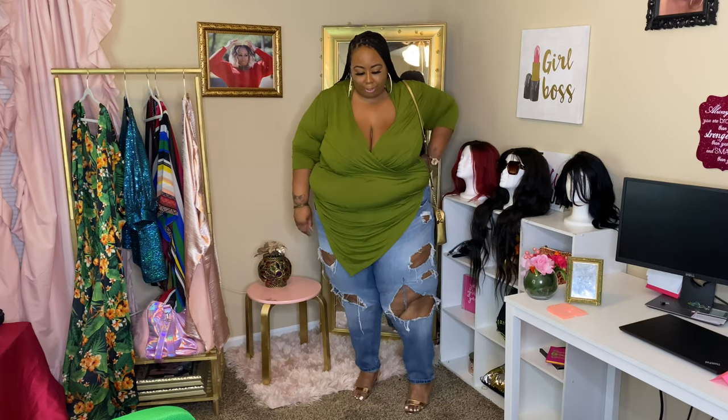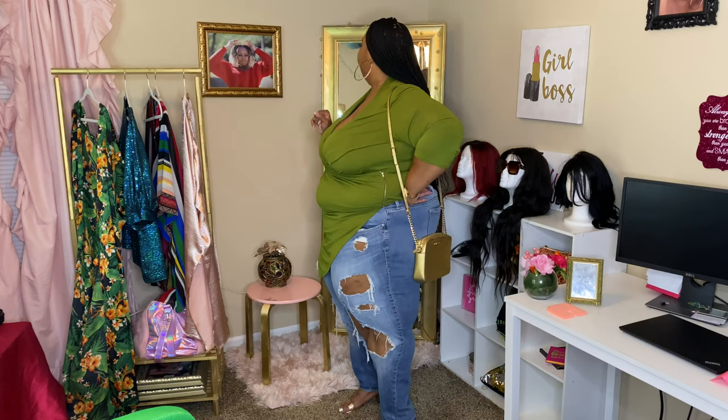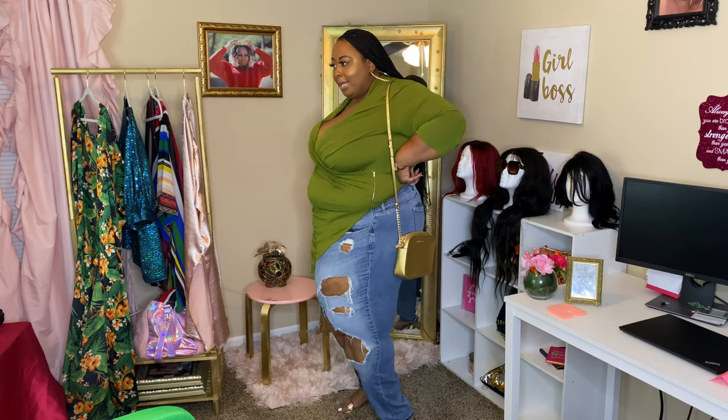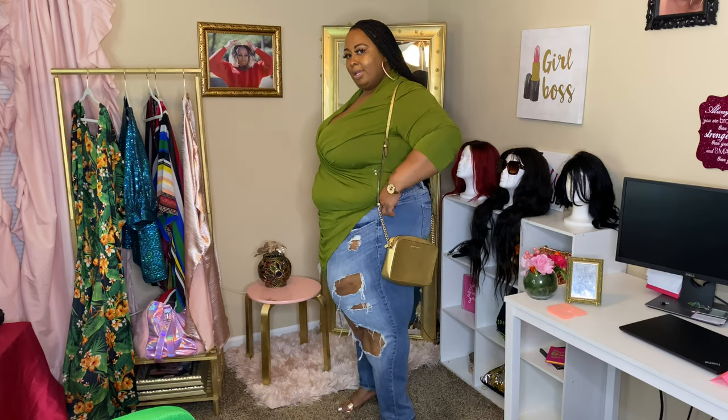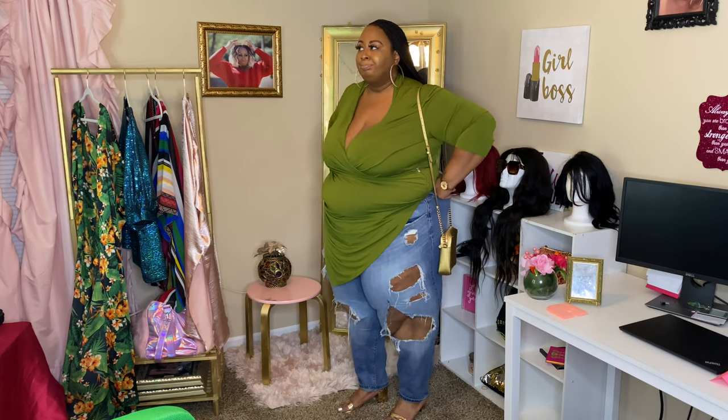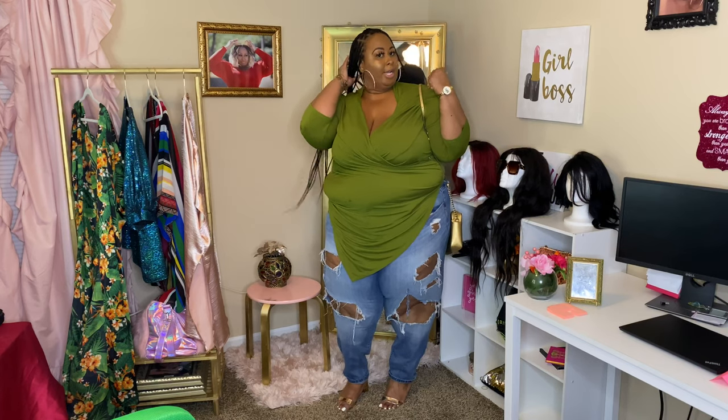So yeah, this is super cute. It's comfy and it still has that sex appeal to it. So you can really do a lot with this outfit or wear it a lot of different places because it's still dressed up, but the jeans give it that dressed down feel. And it's super cute. I know I say super cute a million times. But when I say something is super cute, it's because of this. I like this stuff.